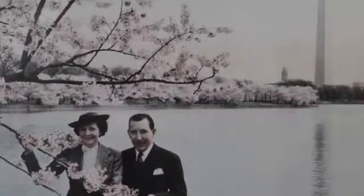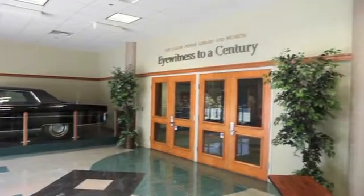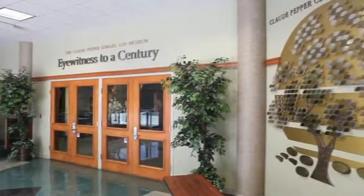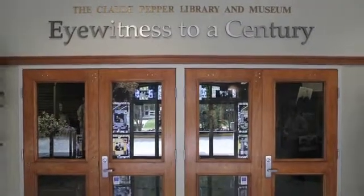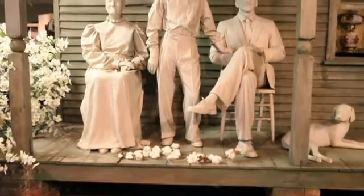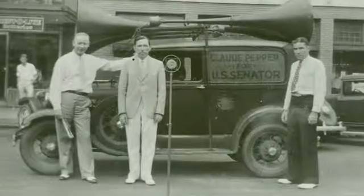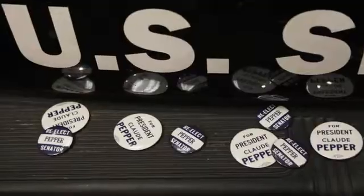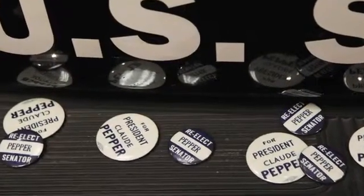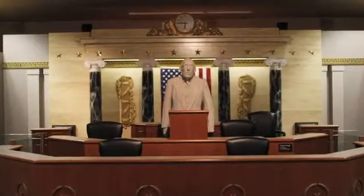We also have a museum in the main area of the building, which focuses on several points from the senator's life. The museum was constructed according to his autobiography, Eyewitness to a Century. And the exhibits start off with his family life in Camp Hill, Alabama, moving on to his role on the campaign trail during the 1930s, into his work in the 40s and 50s as a senator, and then into his work as a congressman, which he did from 1963 until 1989. This is an exhibit from the museum depicting Senator Pepper in the well of the House.